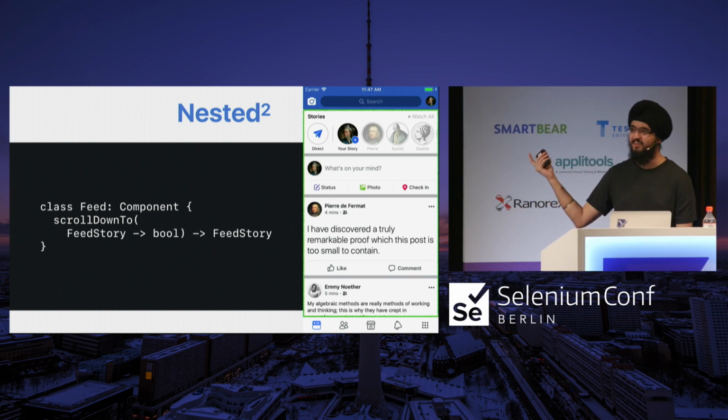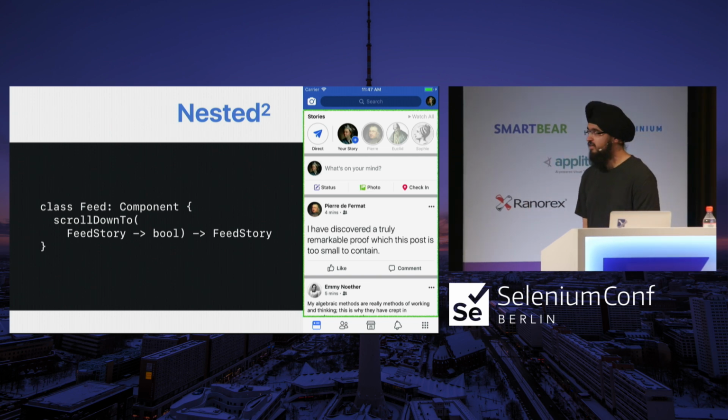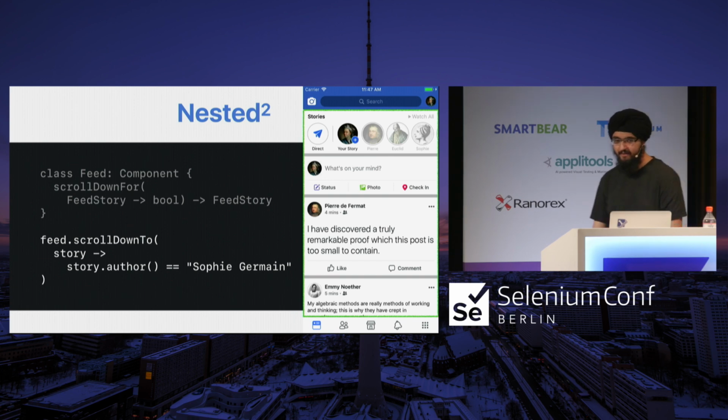If you are into Haskell, you know what this means. So we take a predicate, which is going to be a method from feed story to a Boolean. And at the end, we return a feed story which satisfies this. So as an example, you can scroll down until you find a post which matches certain text, or scroll down until you find a certain post authored by Sophie Germain. And all of this is again typed. The method author would be defined in the class feed story. This allows you to have semantics throughout and have very readable code. So the code here just reads feed.scrollDownToStory.author. It's fairly straightforward and returns a typed instance again.